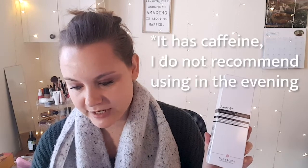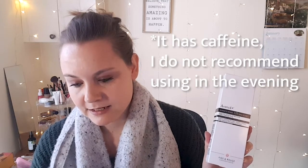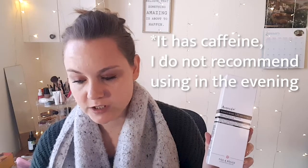And last we have Figs and Rouge Silhouette Refiner. Retails at £28. What is it? It's a triple action firming and toning lotion. So this must be the moisturizing part of your routine. Apply to stubborn, unloved areas that are prone to cellulite. Oh no, it's not for your face. For thighs, stomach, and arms. Use morning and evening on clean, dry skin. Massage into the skin. Ensure that all of the serum is fully absorbed.